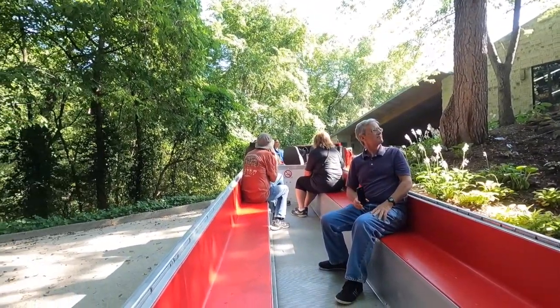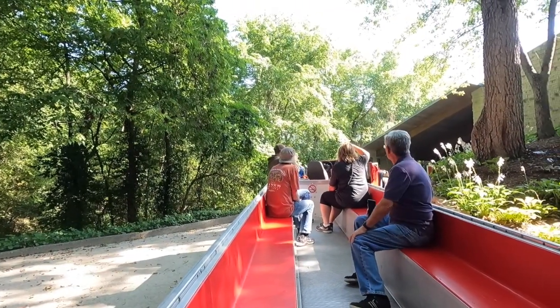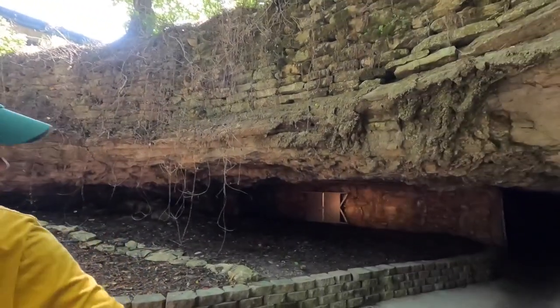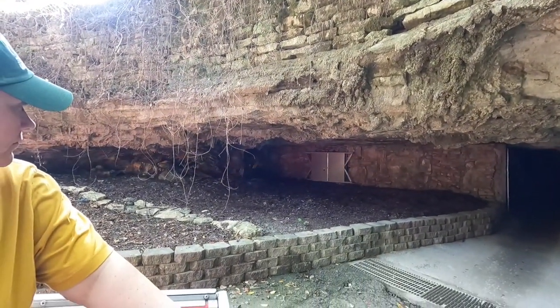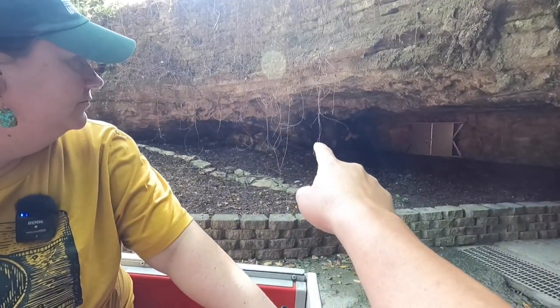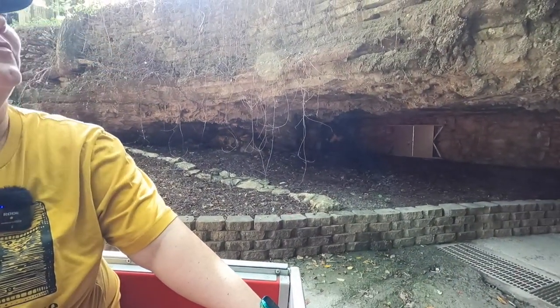All right, so the cave's original entrance is over here on the passenger side, where I'm going to shine my lights. It's just to the left of these big silver doors. Those are maintenance doors. And there it is. Oh, there it is right there. This is it. This hole is the original entrance, 3.5 feet wide and 1.5 feet tall. Incredible.